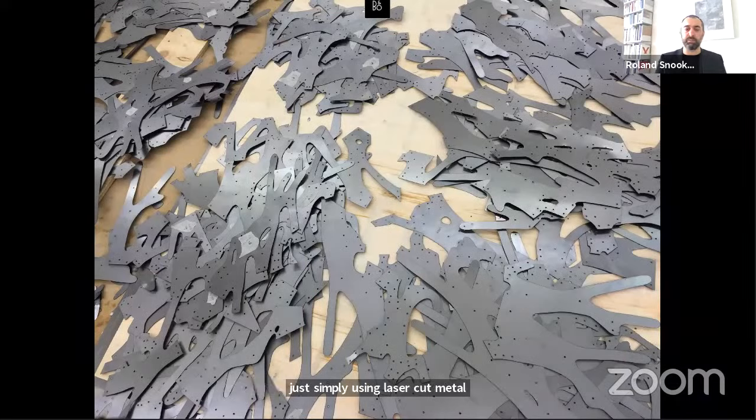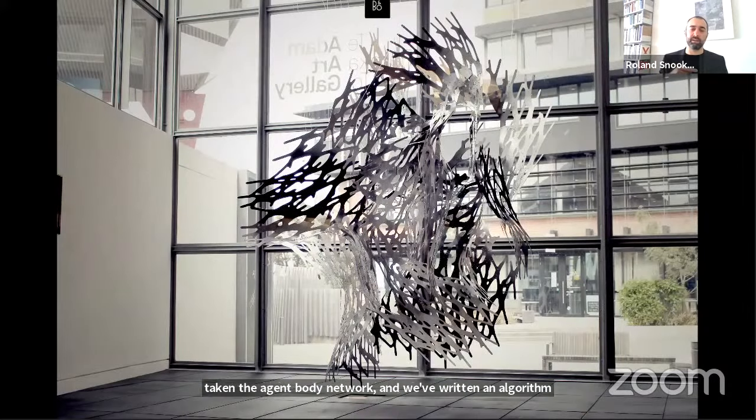And I guess we've taken the agent body network and we've written an algorithm which could then unroll and take apart this form in such a way that it could be reduced to flat pieces. And as each of the flat pieces connect together, they begin to generate and create their own double curvature. So it's a project in which you don't need formwork, of course.